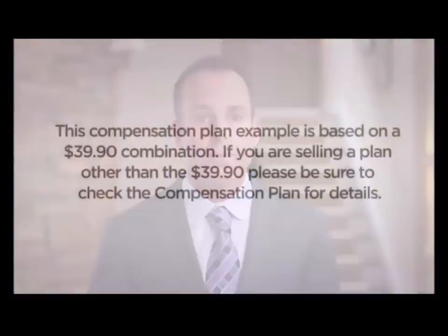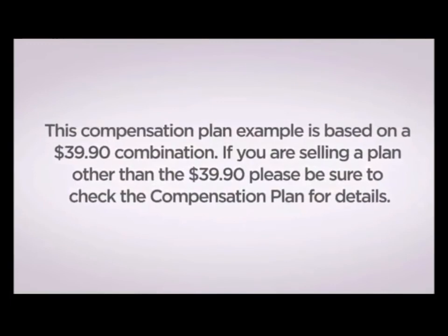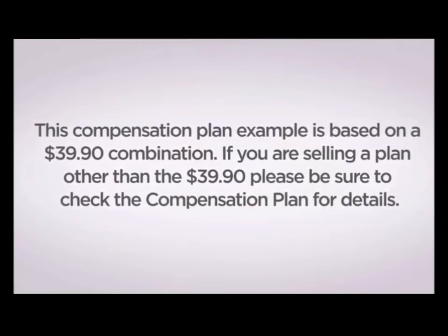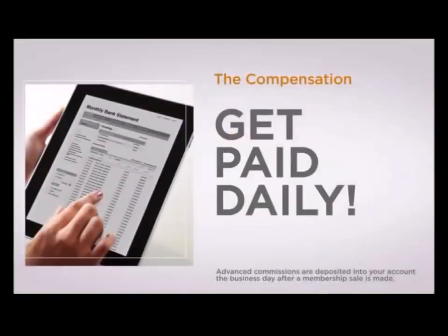So let's jump right on into exactly how you get started up in your business and how you start getting paid more and more as you go. This compensation plan example is based on a 3990 combination. If you're selling a plan that's other than the 3990, please be sure to check the compensation plan for details. So let's say somebody's going to buy a 3990 combination, the LegalShield and ID Shield for their family. On each $39 sale, as an associate, you're earning a $100 commission. We get paid daily, by the way. Sign somebody up today, and you get paid as early as tomorrow. $100 on a $39 sale.